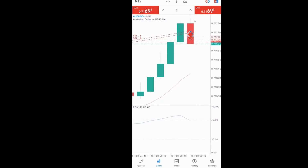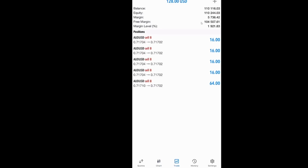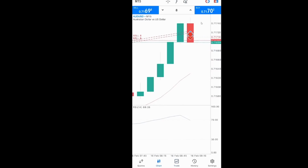Here you can see it's now starting to resist your order block, which is up top over here. You can see the trades are starting to push into break even. I was at profits at one point. Here you can see I'm now sitting at about $128 profit on this trade over here.